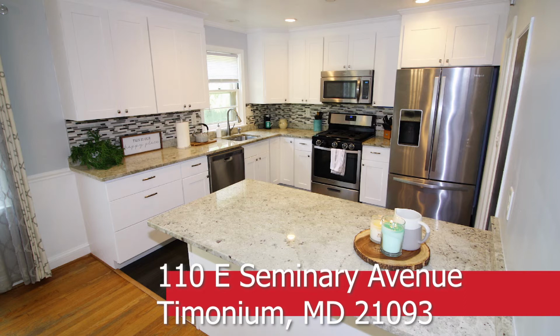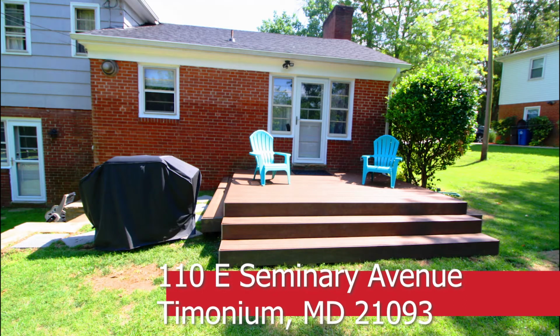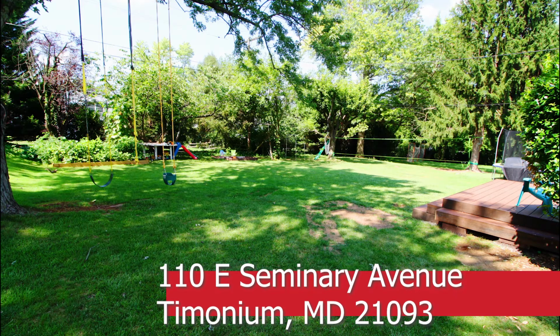Walk into a large living room with a fireplace, hardwood floors, and crown molding. The remodeled kitchen includes granite countertops, tile backsplash, new cabinets and flooring, a large bar, and stainless steel appliances with gas stoves. The kitchen is open to the dining room, which gives access to the deck and the large backyard.